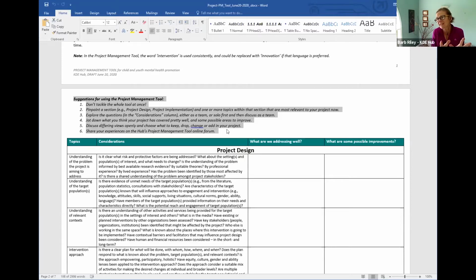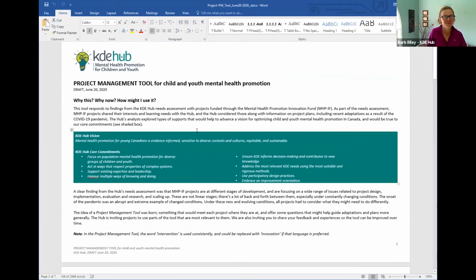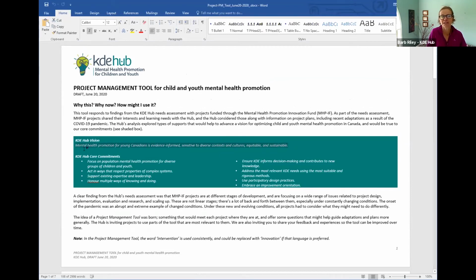Today was really just to give that orientation to this new product, and as Carol reinforced, it emerged as a natural reference point from a lot of what we explored through the needs assessment, and after learning much more in depth about what each of you is aiming to do and required to do. It's a pretty exciting bit about the MHPIF and what we're all trying to do together, accomplishing that vision that I started with at the outset here: evidence-informed, sensitive to diverse cultures and contexts, equitable and sustainable.